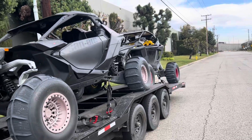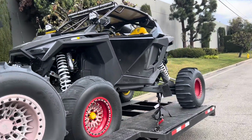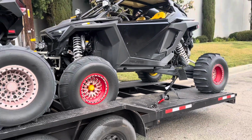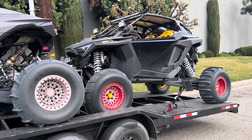I did break something on the Pro R. I'm having a little bit of clutch issues on it, but we're gonna get that figured out soon. Probably take it to one of these clutch dealers and see what they tell me is wrong with it.